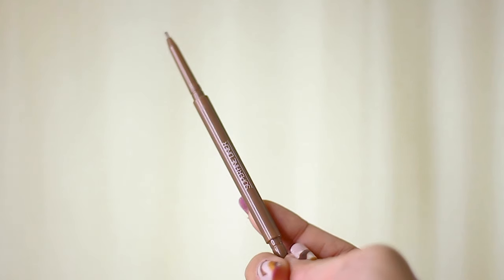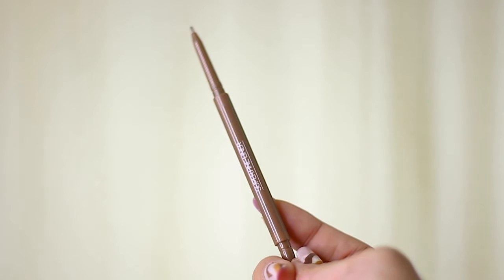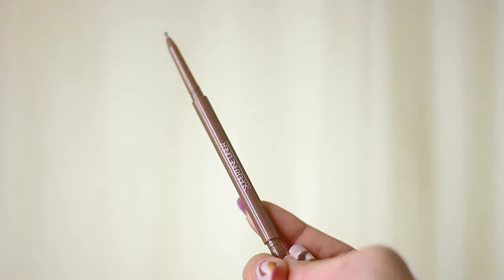The next set of products ay related naman siya sa eye area natin. So the first one that I have here is from Detail Cosmetics. Ito yung super fine liner nila, and I love their super fine liners a lot. It's such a go-to. Napaka-helpful talaga na pangkilay yung super fine liner.